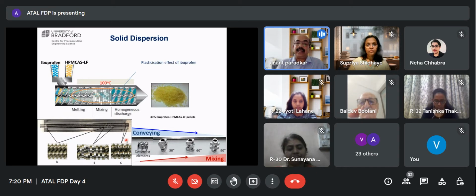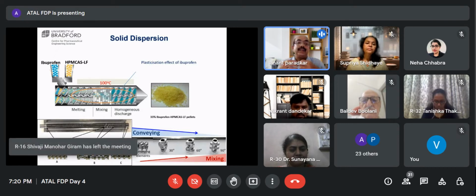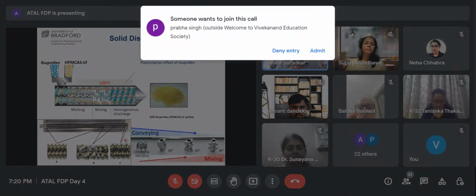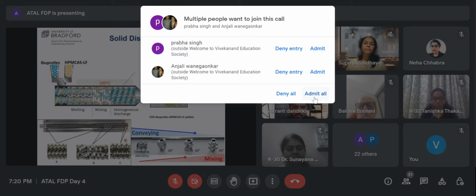Now how we can address some of these issues is mainly interdisciplinarity. Our main objective is: can we use the expertise of engineers, and as a formulator I work, plus some computational people, and work together to solve these problems.